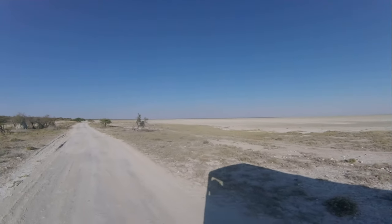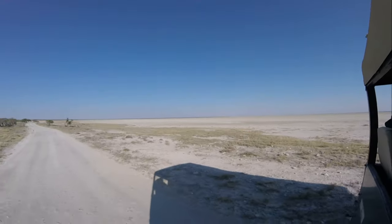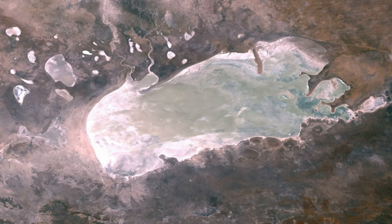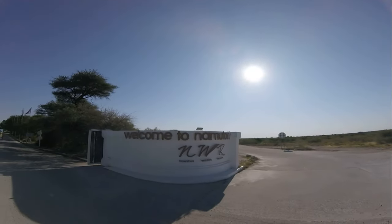Our safari guide first took us to Fisher's Pan, which is on the most western side of the Etosha Pan. This is where I could explain to the clients about the size of the pan. It's about 130 kilometers across from east to west and around 65 kilometers from north to south. The name Etosha means Great White Place.